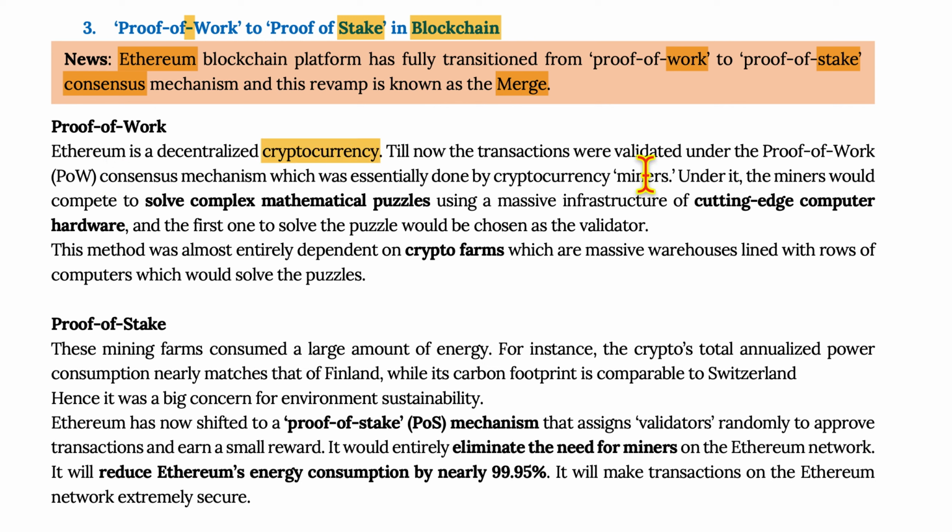Till now, the transactions were validated under the proof of work consensus mechanism, which was essentially done by cryptocurrency miners. Under it, miners would compete to solve complex mathematical puzzles using a massive infrastructure of cutting-edge computer hardware. The first one to solve the puzzle would be chosen as the validator.